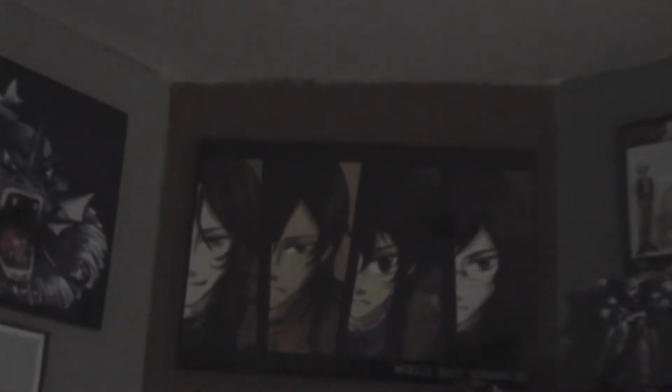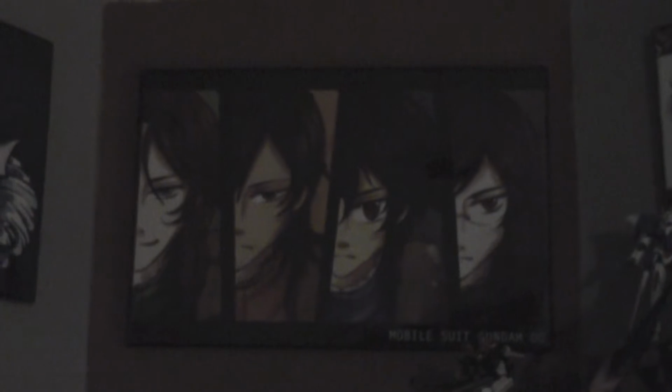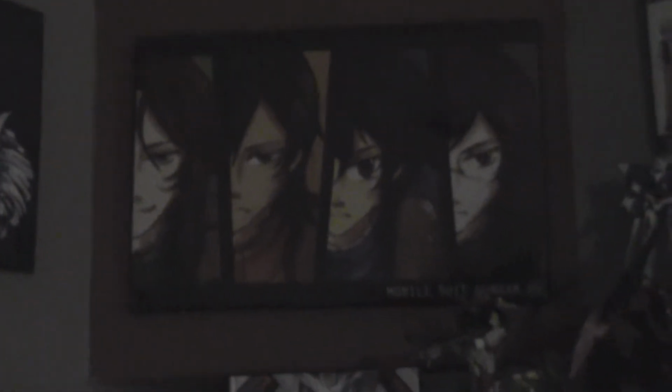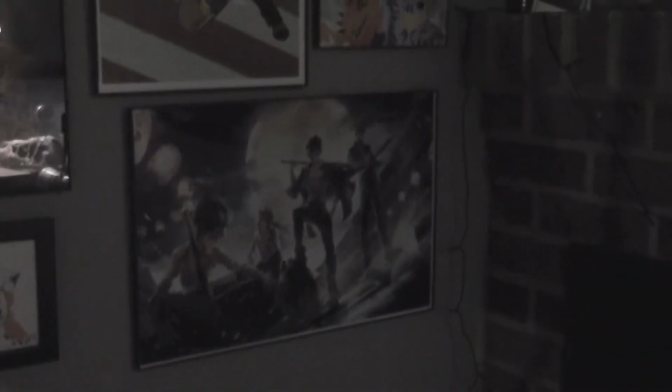Melissa got me this 00 poster back at one of the Yomicons we went to together. And it is now hanging proudly, finally, Melissa. And then here is the Gyarados picture she got for me. Dylan got me this Sango print for my birthday. And then this I got at KitsuneCon. This I got at Anime Detour. Dylan drew me that.